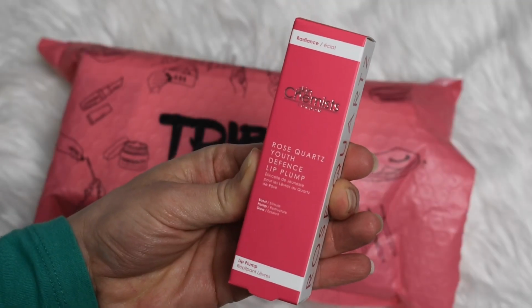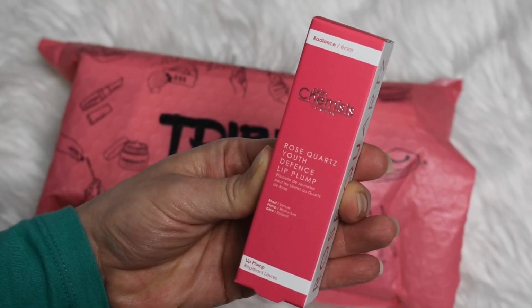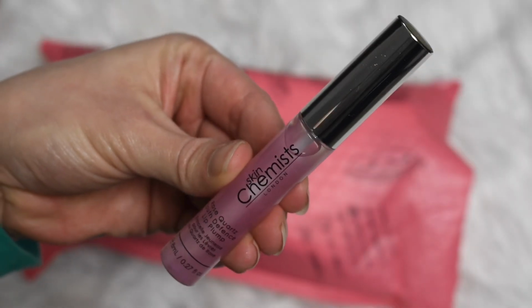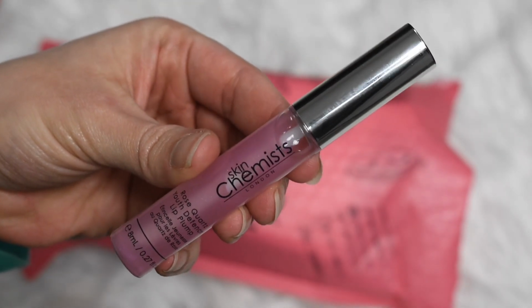First product is a product by Chemists London. It is the Rose Quartz Youth Defense Lip Plump. So already I'm kind of excited about that. So this is what our product looks like. It's essentially a lip serum that helps plump your lips, so I'm actually incredibly excited to give this a try.